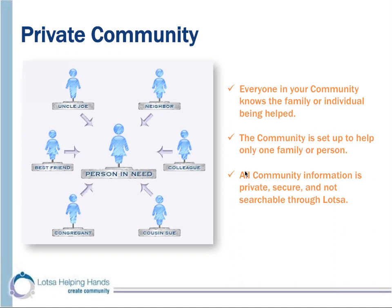Essentially, the basic definition between the two, private and open: in a private community, typically, now there are no hard and fast rules, I should also say. There's definitely different ways to use the functionality within Lotsa Helping Hands. But by and large, in a private community, most everybody knows the person who's being helped. And you can see here by the picture the person in need, maybe Uncle Joe, and a neighbor and a colleague and best friend and cousins. They're all coming together to help that person and family who is dealing with a medical crisis or some other life event. And the community is set up generally to help just that one person.